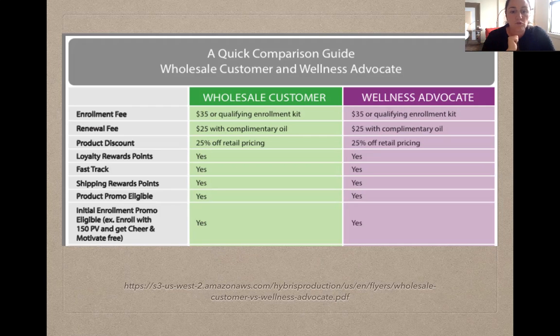They still get shipping rewards points. So for any of you that don't know, when you purchase something at this point in time, we have fixed rate shipping at $7.95. We get 8 points back. And to give you an idea of how good that value is, if you redeem the 8 points for a toothpaste, that is worth $10.25. You're actually making money out of your shipping. Okay.